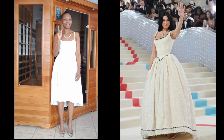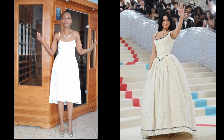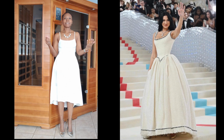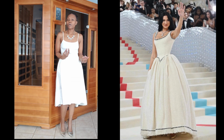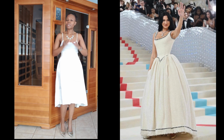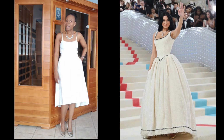I'm mocking them in my head, because I'm neither here nor there in terms of these extreme looks for the Met Gala, right? I'm always thinking, oh, it's nice for show, but who would ever wear these things? But when you start to look at pieces in your wardrobe that look like them, or at least capture the essence or the spirit of what they're wearing, these aren't bad looks, right?